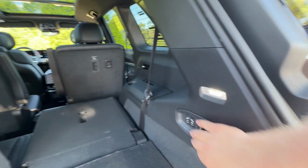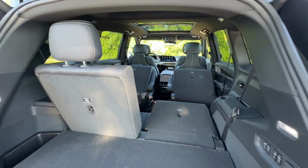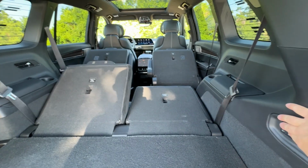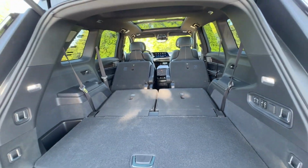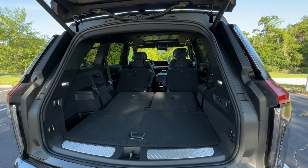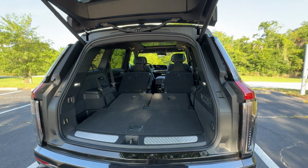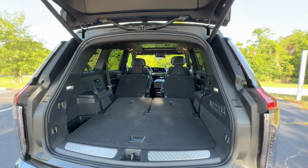Because we do not have fully powered second row seats, you can drop them manually. They are going to bump into that front seat sometimes, as you can see there, and then there is no way to get them back up from here in the back, although you can do so with the third row. With all of the seats folded, we've got 80.2 cubic feet of space. We've got 43 cubic feet behind the second row. That is bigger than the Cadillac XT6, which was not the biggest vehicle in its class. This is a little bit smaller than some of the other vehicles in its class, but it does have plenty of space back here.